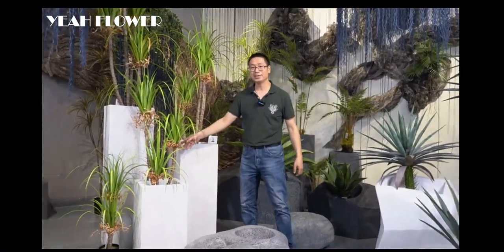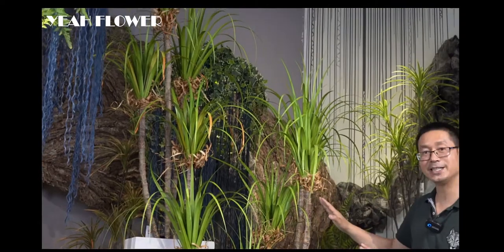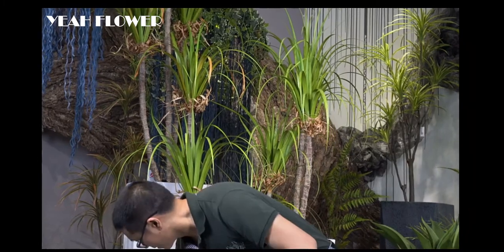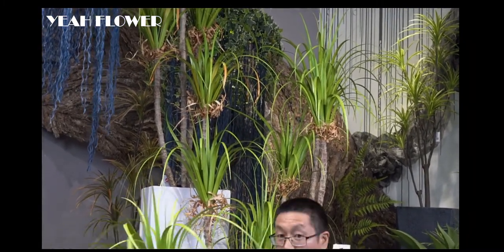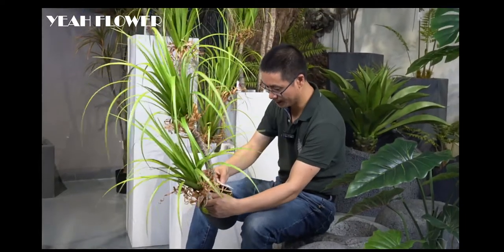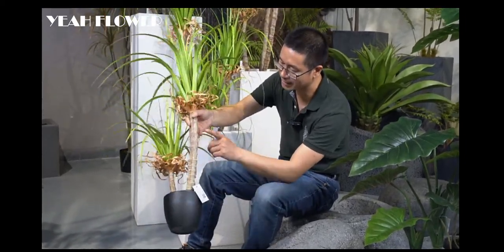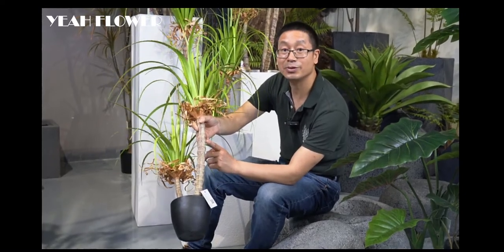Okay, let's go on. Maybe we can do this series. We have four sizes. Okay, let's start from the small one. This is the small one, by 2 trunks. The height is 36 inch, around 66 centimeters. You can see the trunk, the color looks very natural.